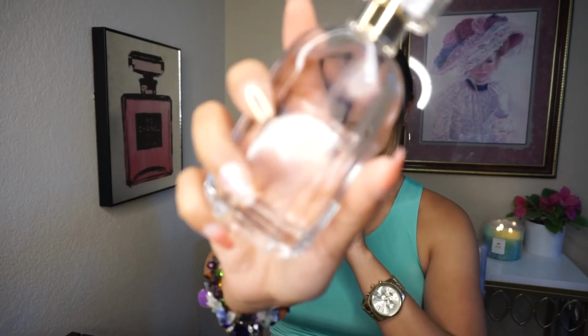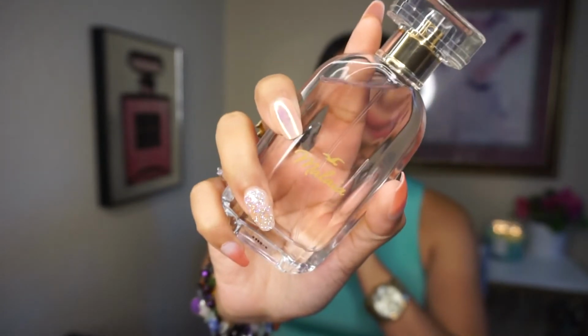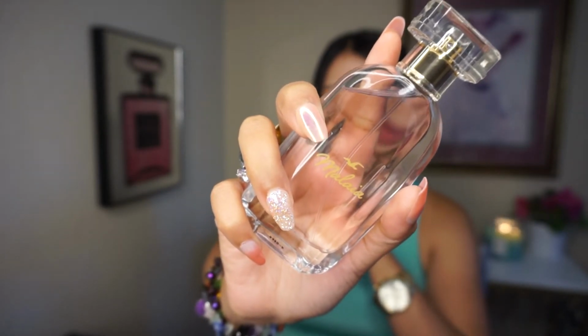Okay, so the next one, the one that I thought was super similar, almost like a dupe to the one that I just showed you, Replica At the Beach. This is Malibu from Hollister. This one is super cheap, you can get it for $30 to $50. And this one, I don't have the notes. I was looking for the notes, but Hollister is not showing me anything.